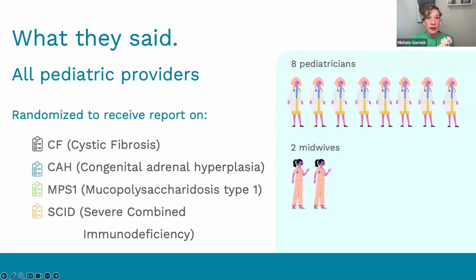We randomized the providers that we spoke with to receive one of 4 different test result reports. This was for a variety of reasons, but one of them was that, as I'll show you an example, the many different conditions that are screened for have different senses of urgency, different things you need to do, different types of follow-up. So we wanted to get a sampling of whether that matters and whether it changes how the pediatrician interacts with the report. So first I'm presenting what the pediatric providers said to us.